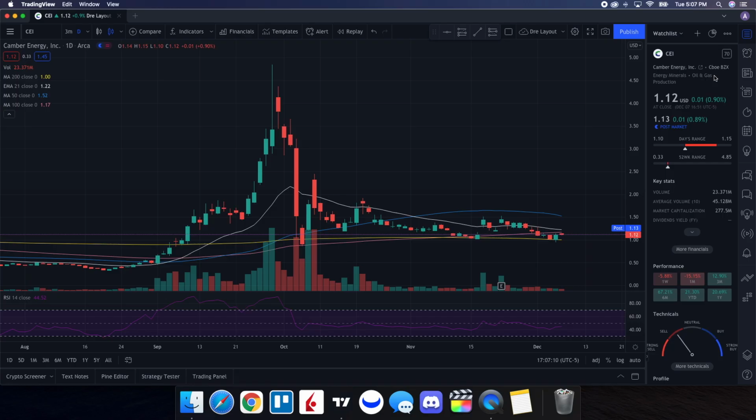So we're going to do a technical analysis for CEI Camber Energy. Let's see how it performed on the day. So it ended up closing at $1.12, being up 0.90%. On the low, it tested $1.10, and then on the high, testing $1.15. When we take a look at the volume stats on the day, you can see we traded 23.371 million shares, and the average volume over 10 trading days being at 45.128 million shares. So definitely well below the average when it comes to volume, but one thing we have to keep in mind, it did have a green day, even though it's only up 1 cent on the day.